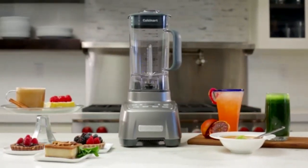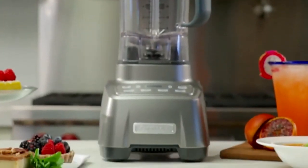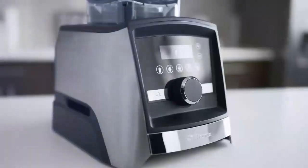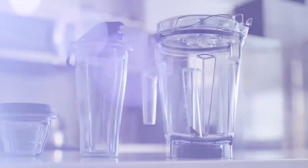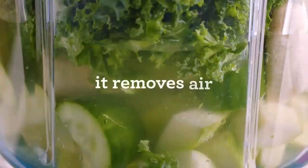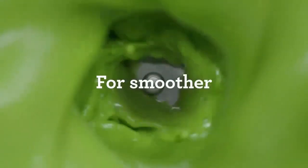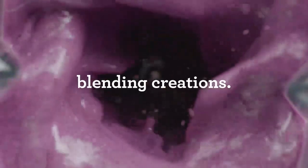So who takes the crown? That, my friends, depends on your blending needs and budget. The Cuisinart Hurricane is a powerful and affordable pick, while the Vitamix Ascent A3500 is the undisputed king of culinary pulverization, with a price tag to match. The Breville Super Q and KitchenAid K400 offer a sweet spot of power, versatility, and style, while the Clean Blend Classic proves that good things come in affordable packages.